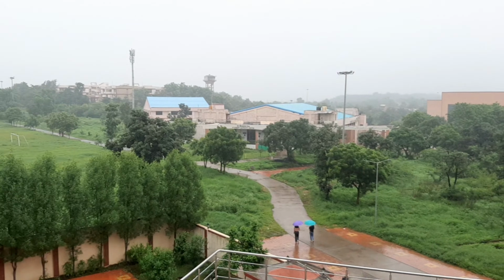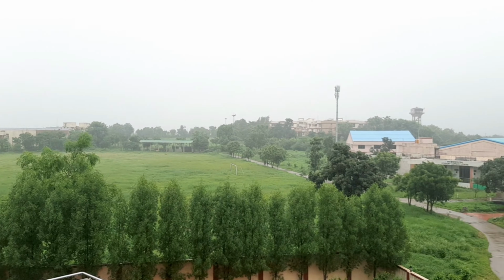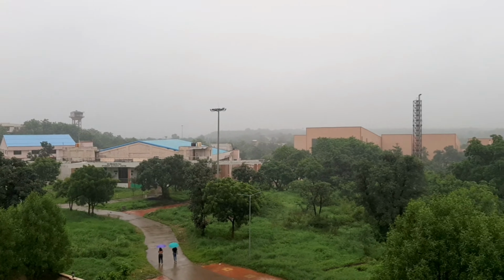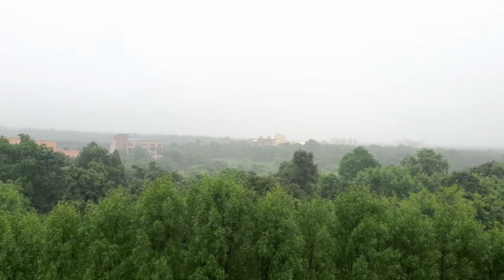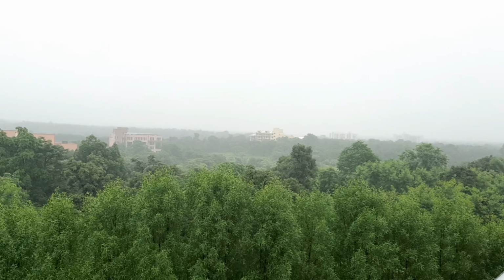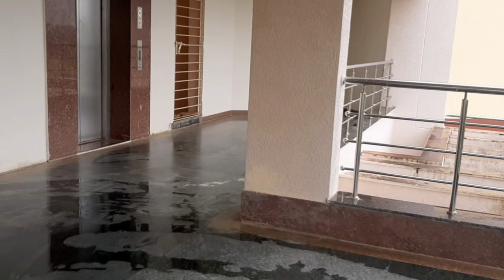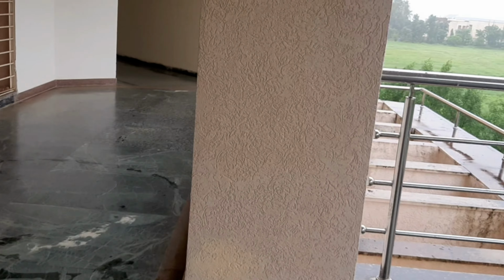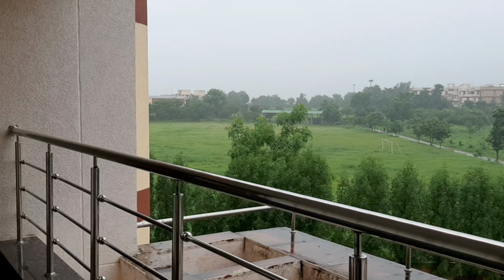This is the third floor. Look at the view from third floor. In winters, third floor will look so good. The view is really, really good. In winters, it would be all foggy and misty. You can see the visitor's hostel, LHTZ, everything is visible from here. So let's see the rooms here as well. Okay, come on.